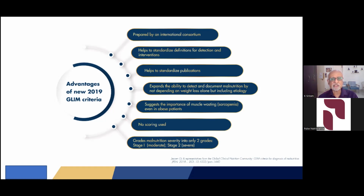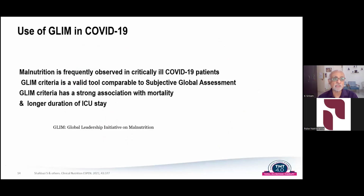And because this is an international consortium that has created the GLIM criteria, no longer can physicians or dietitians say those are North American guidelines, European guidelines, not suitable for Asia. It is a way of just saying that I don't know what malnutrition means and hiding one's ignorance by putting the blame on guidelines made by other countries. Whatever be the color of your skin, malnutrition and the physiology of malnutrition is the same. And therefore, I urge all of you to use the GLIM criteria.